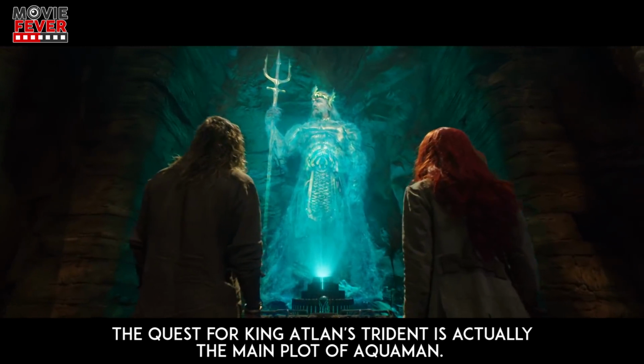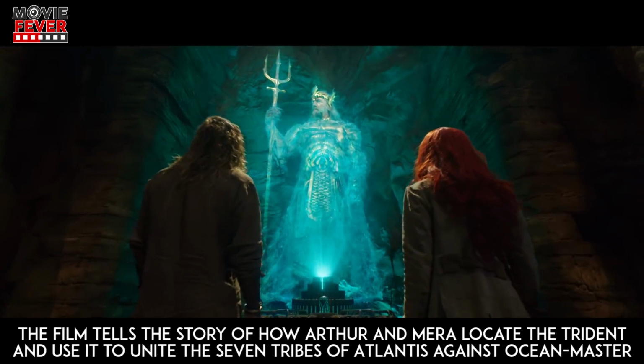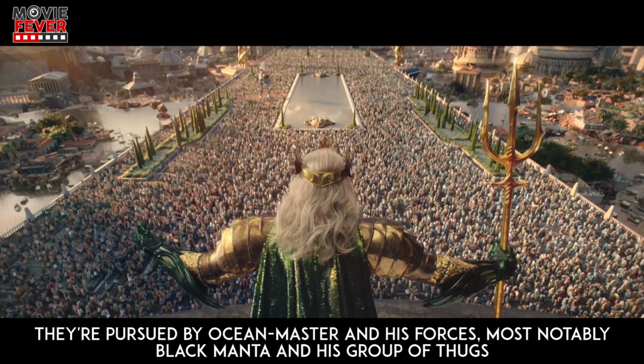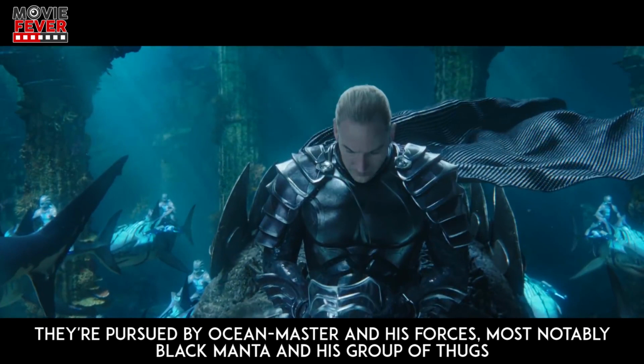The quest for King Atlan's trident is actually the main plot of Aquaman. The film tells the story of how Arthur and Mera locate the trident and use it to unite the 7 tribes of Atlantis against Ocean Master. They're pursued by Ocean Master and his forces, most notably Black Manta and his group of thugs.